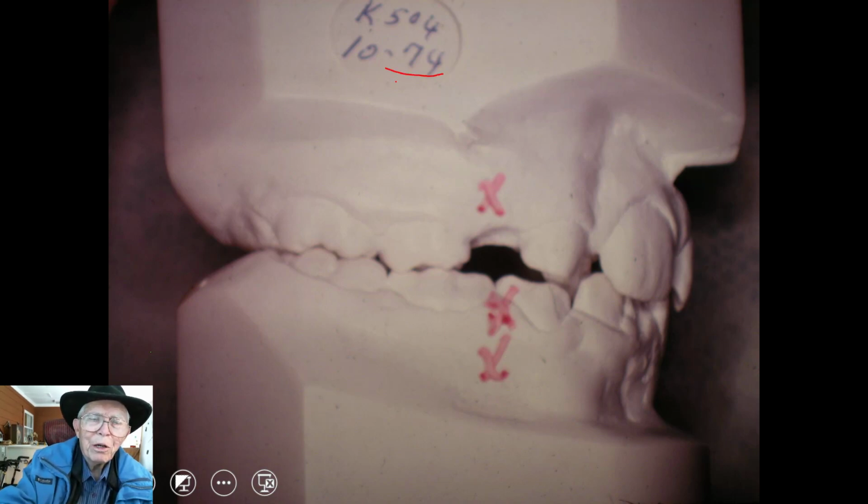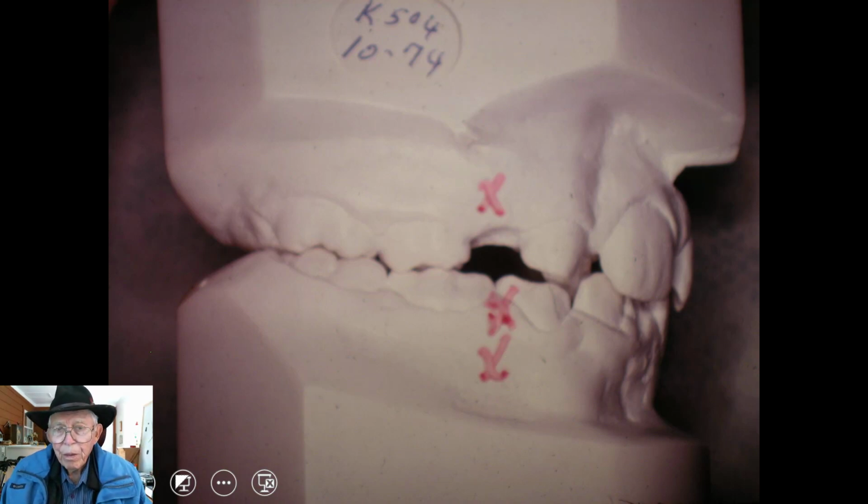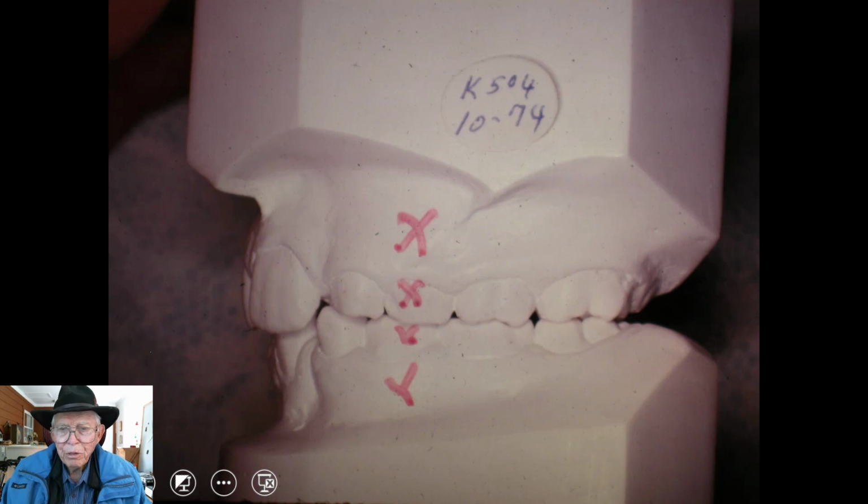I had gone into nothing but orthodontics in 1970. So I've done nothing but orthodontics since then. Once in a while I might do some little something, but not hardly anything. I didn't take on any patients other than those that had temporomandibular joint problems or some type of orthodontic problem. And here is the case.